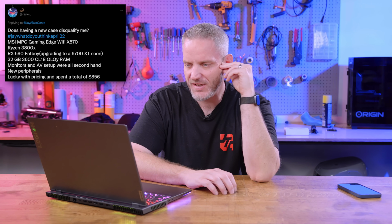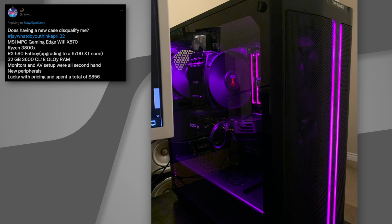All right, anyway, Ray XSU on Twitter says, does having a new case disqualify me? Phil also chose this one. Anyway, moving forward. MSI MPG Gaming Edge Wi-Fi X570, a Ryzen 3800X, an X590 Fatboy. So that's a few generations. That's before RDNA technology for Radeon. But an X590 Fatboy, upgrading to a 6700 XT soon.